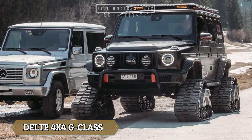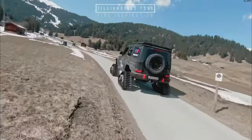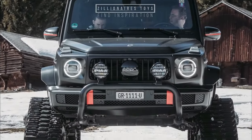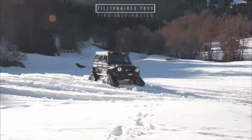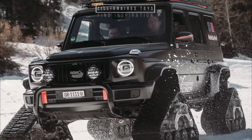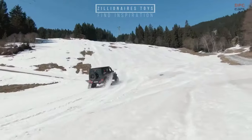Delta 4x4 G-Class. Traversing challenging stretches of rough terrain in the Alps, a unique solution would be to turn to renowned tuning specialist, Delta 4x4. Inspired by the movie Taxi 3, Delta 4x4 devised a plan to transform a Mercedes-Benz G500 into a year-round access vehicle. Their solution involved equipping the G500 with a set of specialized tracks.